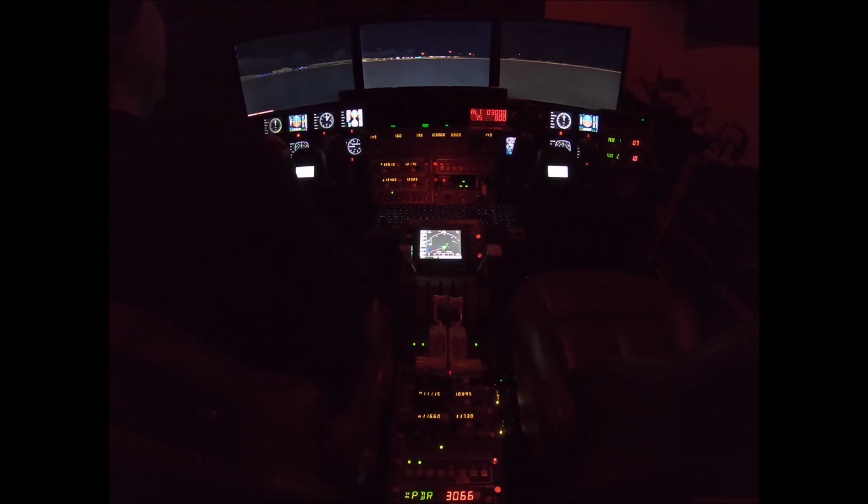Clearance delivery, November 66 Lima X-ray, looking for IFR to New Orleans. November 66 Lima X-ray, Houston delivery, good evening. You're cleared to the New Orleans airport via the MUX 4 departure, Gusty transition, then as filed. Maintain 4000, expect flight level 310 ten minutes after departure. Departure on 119.62, squawk 3760.